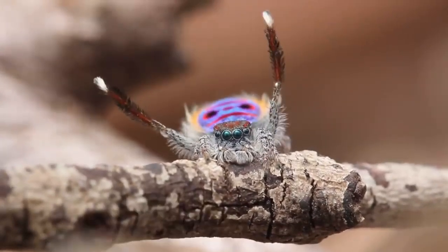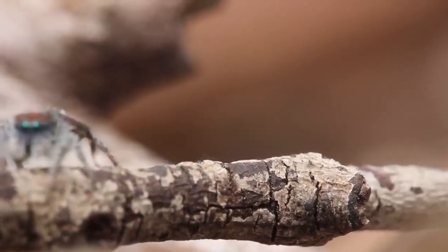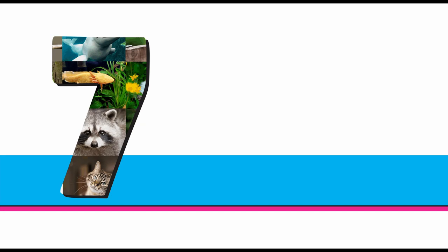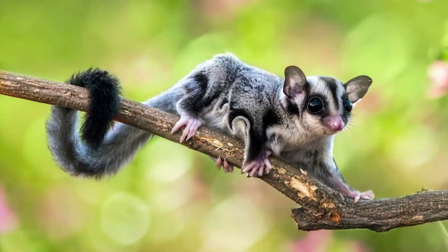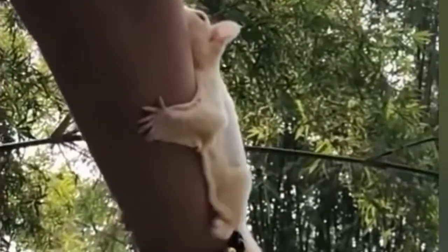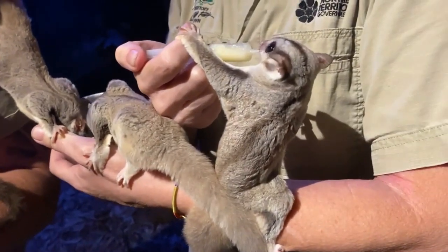Our final competitor is a creature that comes all the way from Australia, Indonesia, and Papua New Guinea. It's the amazing sugar glider. Aww! Look at those enormous eyes! I know, right? It's related to a flying squirrel and it can glide up to 45 meters from tree to tree. And they live in colonies of 20 to 40 that have two alpha males.